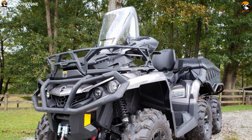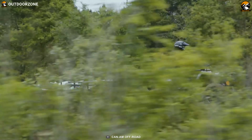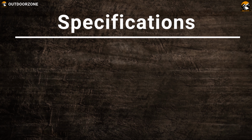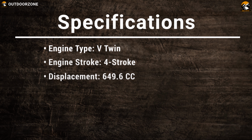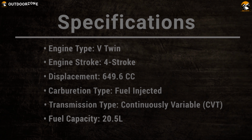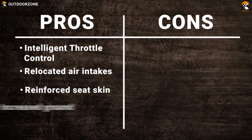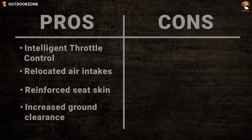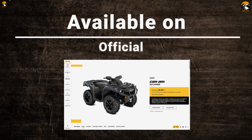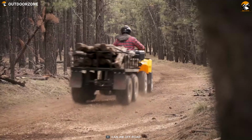For easy, direct speed-sensitive steering assistance, it comes with tri-mode dynamic power steering, which delivers more power at lower speeds to reduce steering effort and less at higher speeds for maximum steering feel to the rider. The Can-Am Outlander is like a dream come true for those who like to explore off-road trails and have a thrilling ride every time.